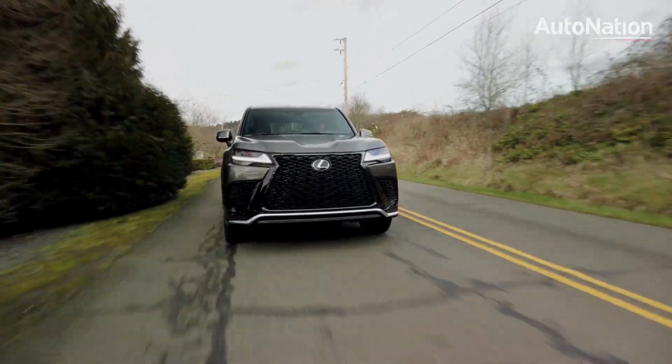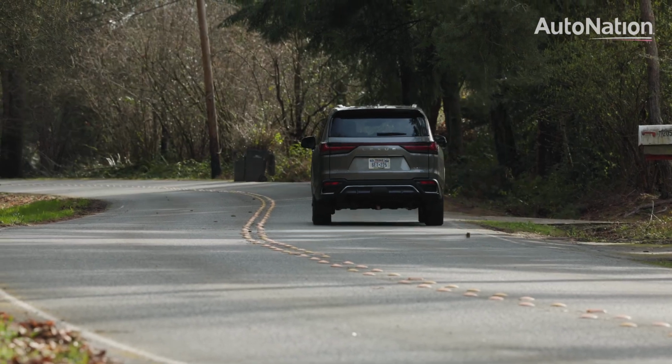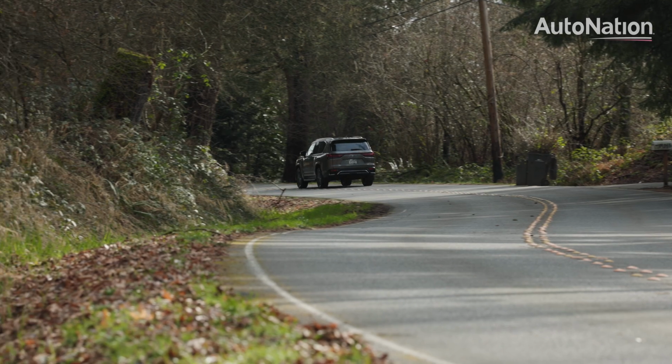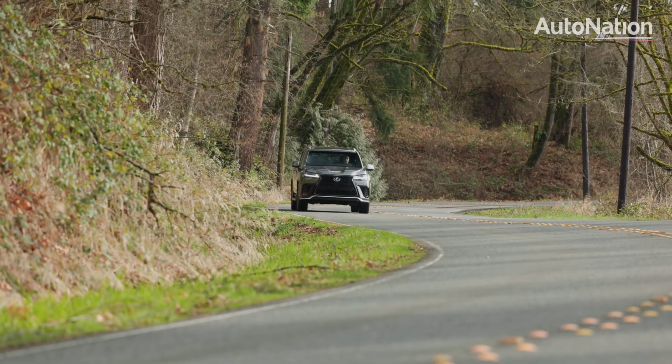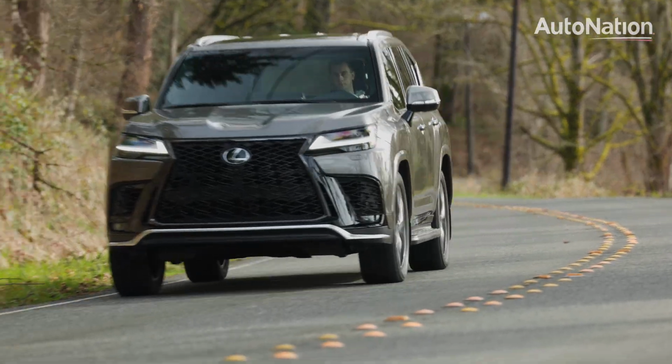Of course, the LX600 is very pleasant to drive on the open road. Power comes on quick thanks to the twin-turbocharged V6. Visibility is great, and the F Sport tuned suspension is an excellent balance of handling and comfort. Upper trims do offer air suspension if you want something even more dynamic.